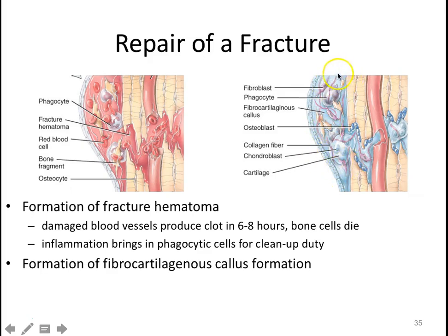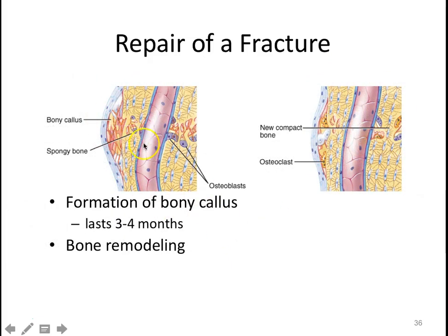So the little cartilage bump, and you can see it fill in the spaces with cartilage. It's sort of a temporary fix. And then the osteoblasts come in and they basically turn that cartilage back into bone. So again, similar to what we saw with endochondral ossification. And that bony callus can remain 3 to 4 months after the actual bone is healed. Sometimes it lasts a lifetime on some people.